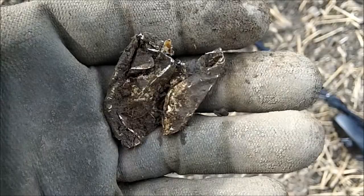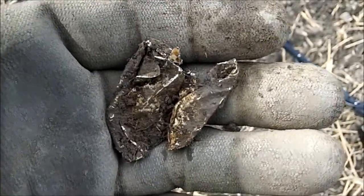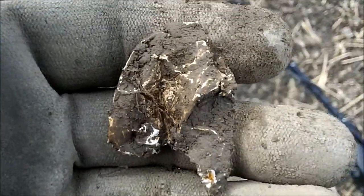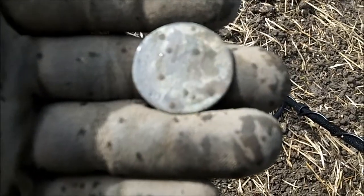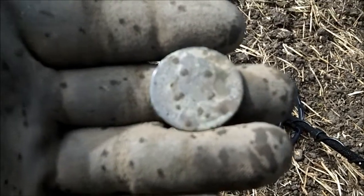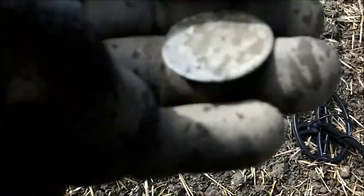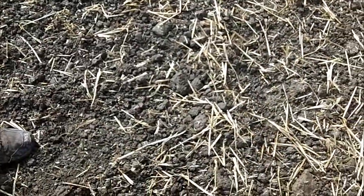Right, next signal, mid to late 40s, I thought, could be foil, and I was right. There you go. Right, back to you in a bit. Good old Mark, he's on George II half pennies already, that's definitely a George II. I've had a little nipple button and all. Nice one, pal. George II. And a small button. Bit of pattern on it, that.